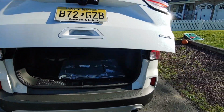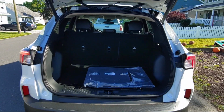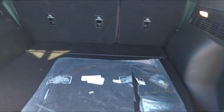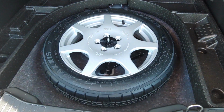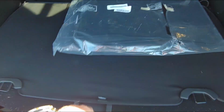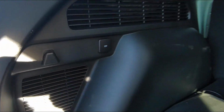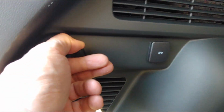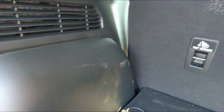Let's open up the back since we're here. And you have a lot of room back there. So this car is a brand new car. These are the floor mats. It comes with a full-size spare, which is good. There's a lot of room back here. It's comparable to the Rav4. Right here you have a 12-volt outlet. You can plug something in.